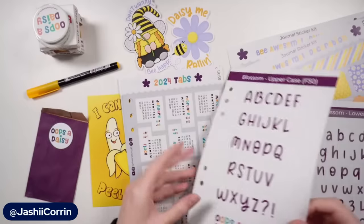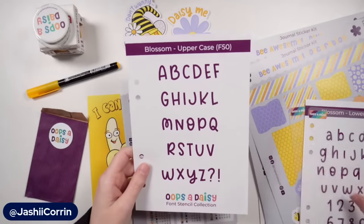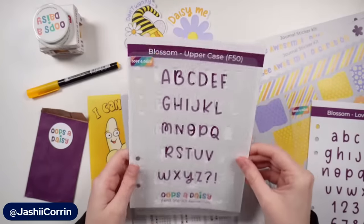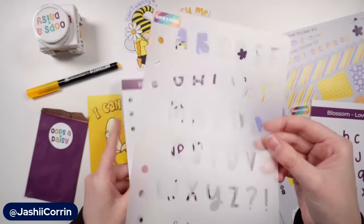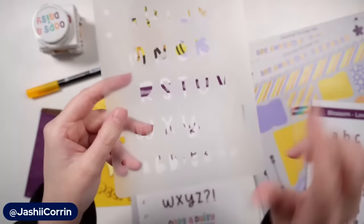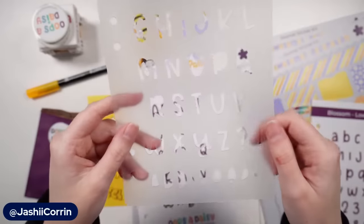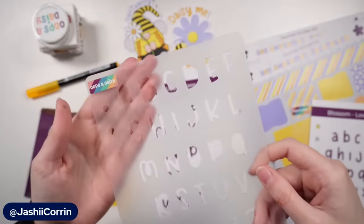That's very cute. We've got some font stencils. What's this? An uppercase. Oh, sorry. That's the backing paper. This is the stencil. I'm like, this isn't a stencil. Why you lied to me? That's cool. So we've got some letter stencils here in a variety of different letters, the ones that you need. I also like that they give you the inside of the letters too, like for A, where you've got that middle part of the A that you don't have something there for.